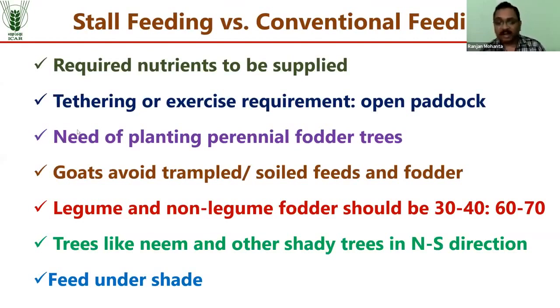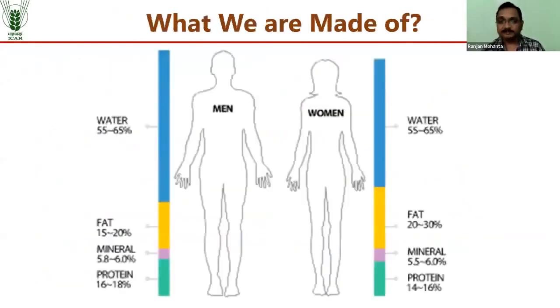And as we discussed, the legume fodder has to be about 30 to 40% of the fodder, and the non-legume has to be 60 to 70%. In summer time, they have to be fed under shade. Otherwise, their feeding will be lower and there will be problems in many aspects. And if vitamin A is not given properly, if they are fed only dry forage and feed, there may be a problem of night blindness, so they have to be given vitamin A injections so that they can be cured of this vitamin A deficiency.